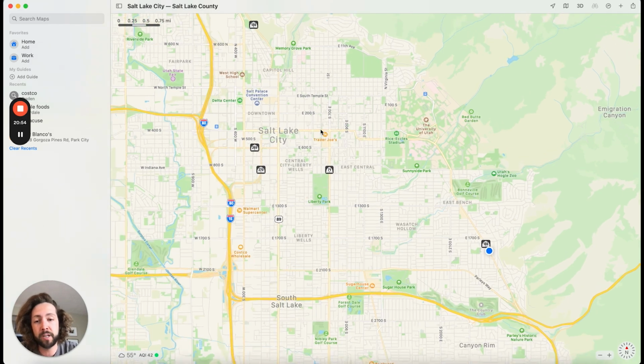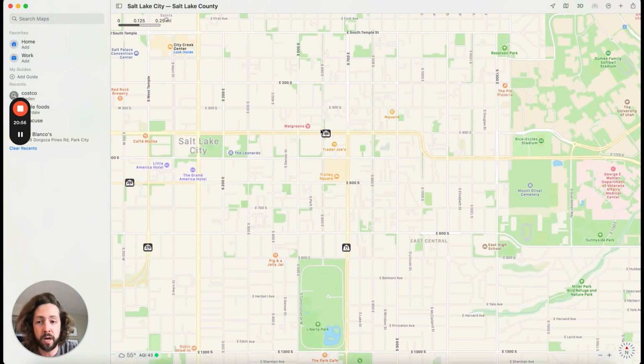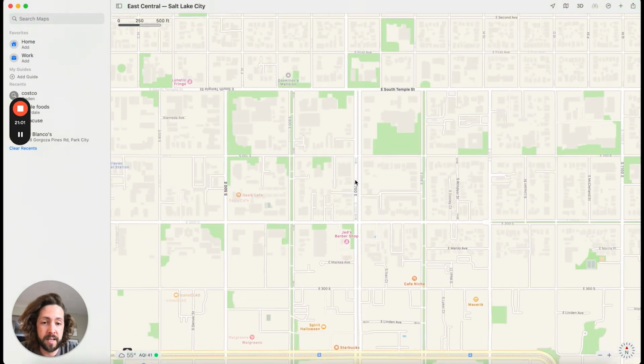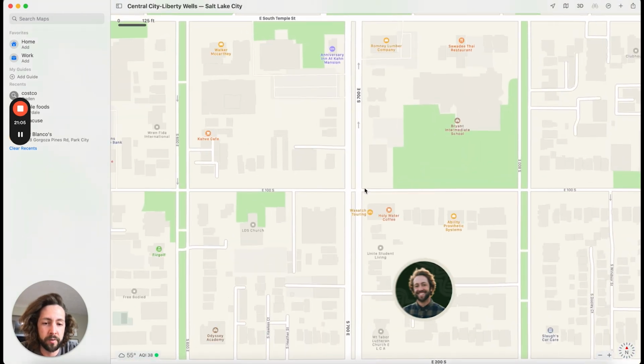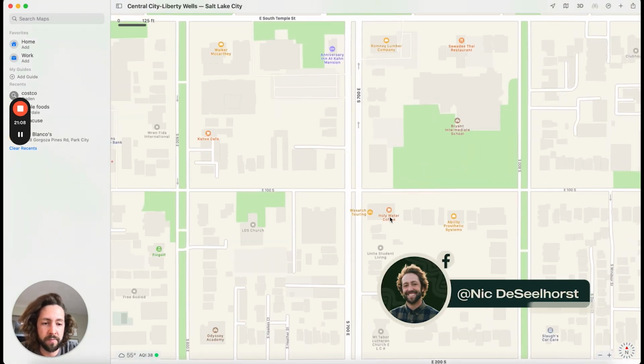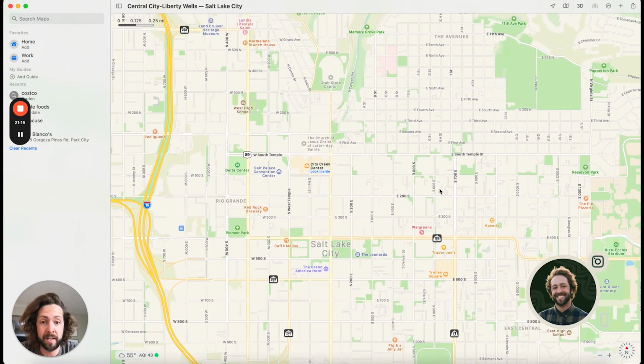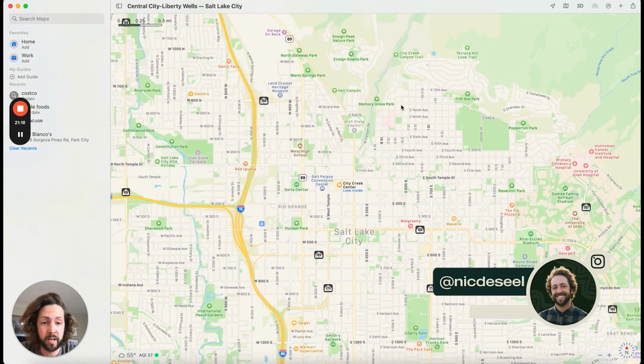If you wanted to go downtown, sure, there's a lot of cool coffee shops, like Holy Water Coffee Shop on 7th. Yeah, Holy Water right here. So 7th and 100 South. There's a park around there too. So there's certainly a lot more coffee shops and nightlife scenes downtown. So if you're looking in this zone, you'll find something you love.